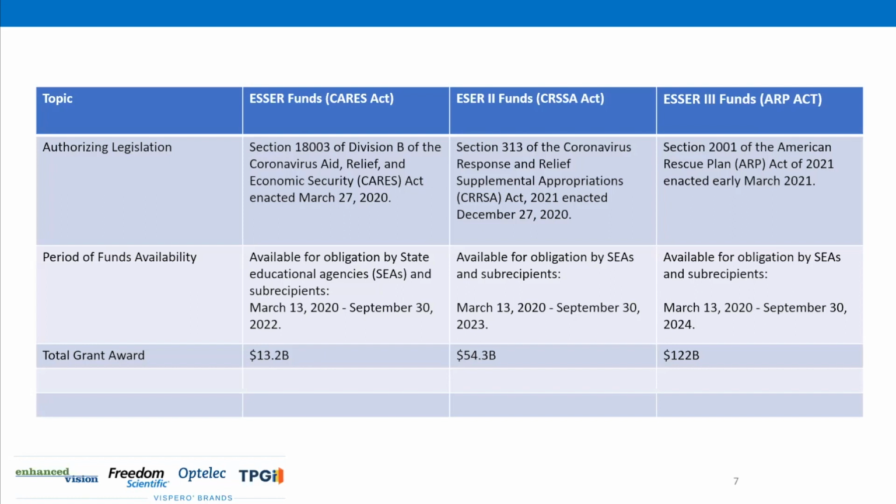But you have period of availability. You have basically March 2020 through September 30th, 2022. So there's still money available in that fund that can be accessed through September of this year. CRRSA, money available through September of next year, and then money available under ARP until 2024, and the spend down through 2025 going forward.